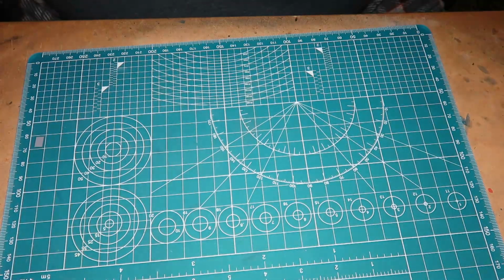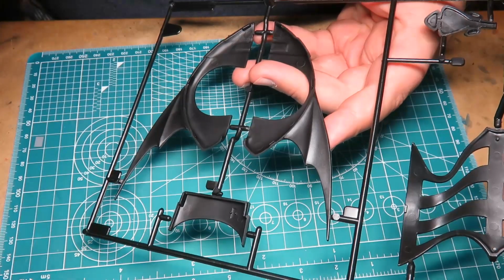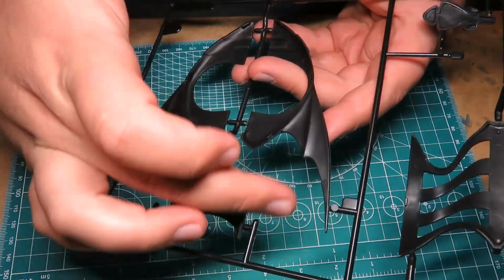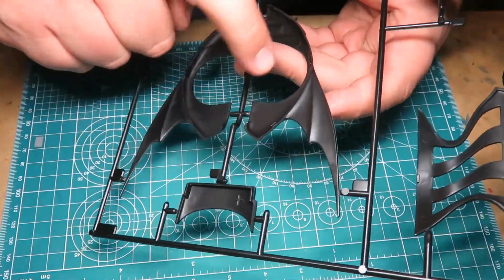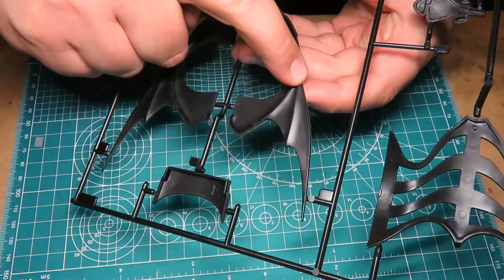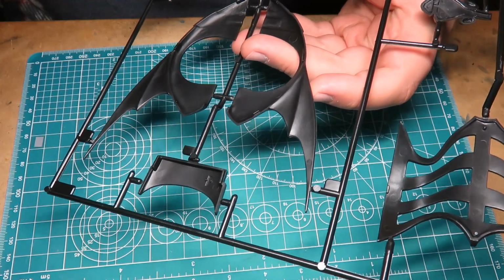That's pretty cool. I have to say one thing, these are really well molded parts. They're beautiful. They're very sharp. They're very clean. I can see very thin seam lines on the edges, and that's normal. But I'm not getting flash for an old tooled kit.